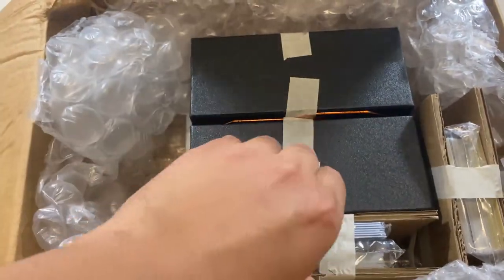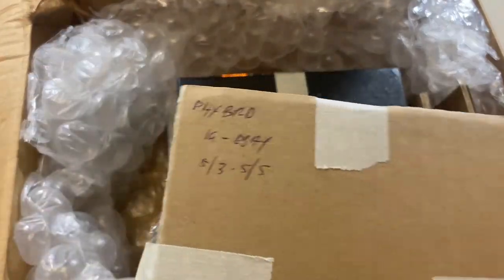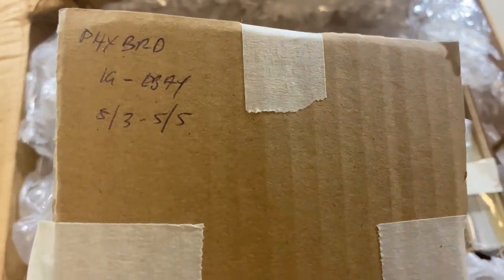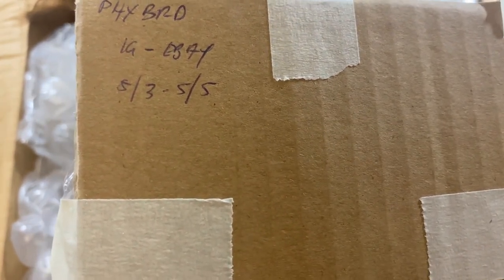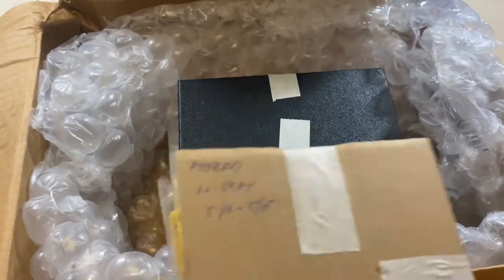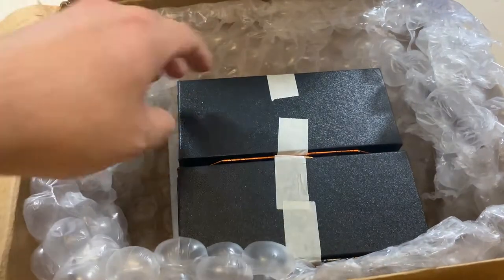PhxBrd. This is from PhxBrd. And that's the date, 3/5, May 3rd through May 5th. Let's see what else is in here. Same, this is for the week. So we did the eBay break on the 3rd, 4th, and 5th, and then they send it on Friday. I think the 5th was Friday.